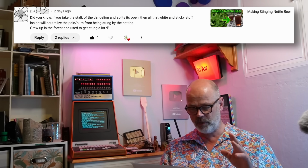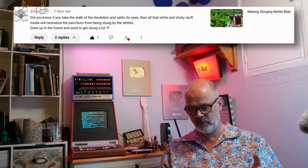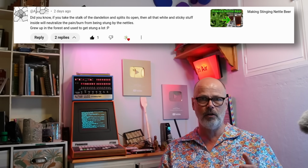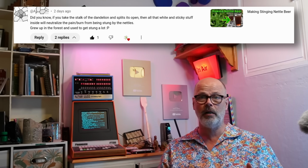Also on the stinging nettles video, did you know if you take the stalk of a dandelion and split it open, then all that white sticky stuff inside will neutralise the pain and burn from being stung by the nettles? Grew up in the forest and used to get stung a lot. Interesting, that one. I'll have to try that sometime. I think sometime I might actually collect up all of these nettle sting remedy suggestions and objectively test them. Go and sting myself with some nettles on my forearm or something like that. I don't suffer very badly with it, so that won't do me any permanent damage. And then try the natural remedies. Try all these different natural remedies and see which one works the best.